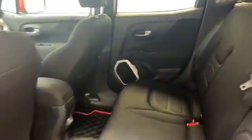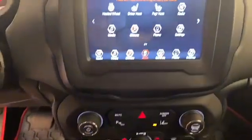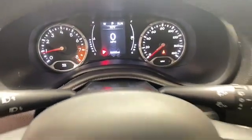Inside we have easy to clean cloth seating for 5 with heated front seats, push to start technology and automatic temperature control. The 7-inch touchscreen display has Bluetooth, Apple CarPlay and Android Auto to keep you connected.